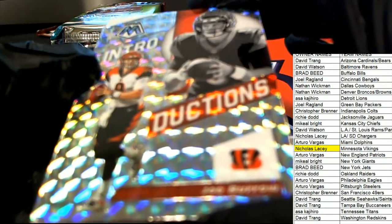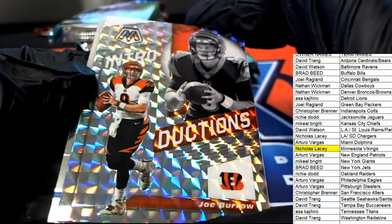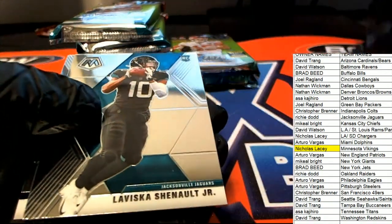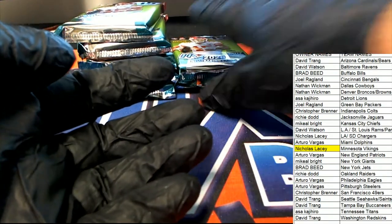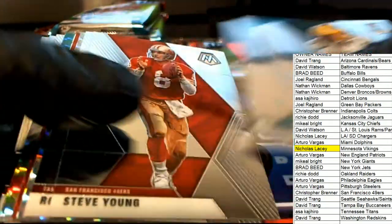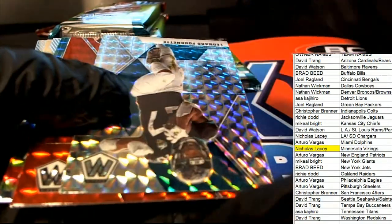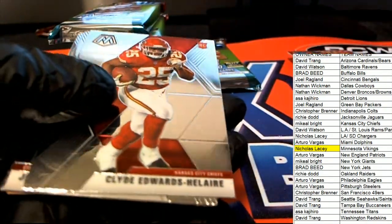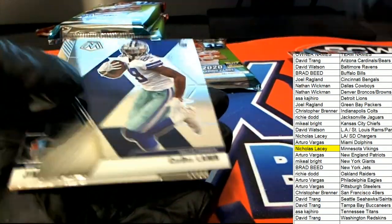Joe Burrow. Ho. Nice hit, Joel. That's a good one too, right there, Kansas City owner. As a Jacksonville Fournette. Lynn Dawson, red. Mahomes in it to win it. Really nice Chiefs prism. There's another Clyde Edwards. There's another Burrow. CD Lamb.